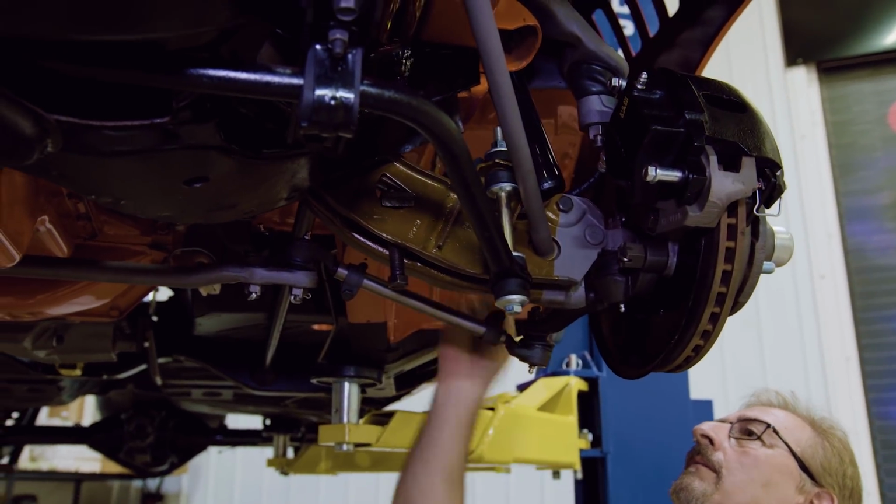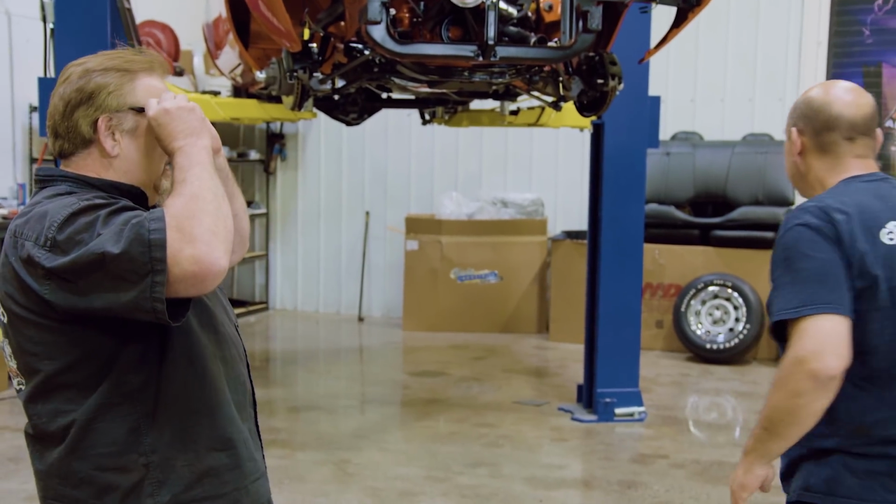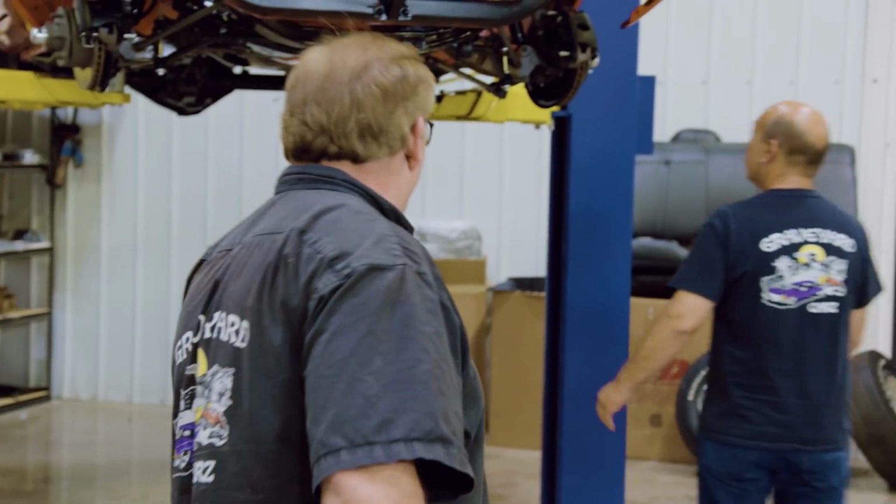Engine and transmission went in great, rear end went in great. Everything was done beforehand, so it went really easy. All right, let's put the wheels and tires on it, lower it down, and let them ride.